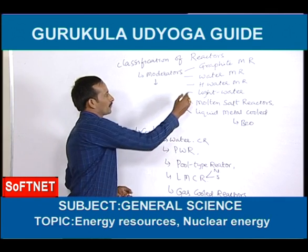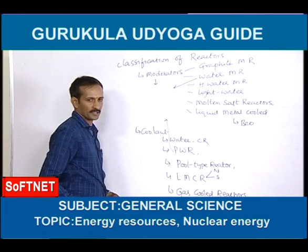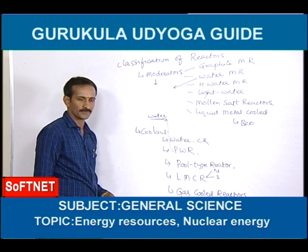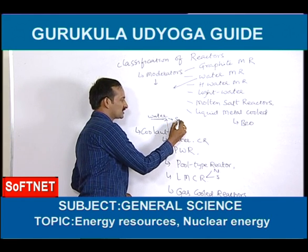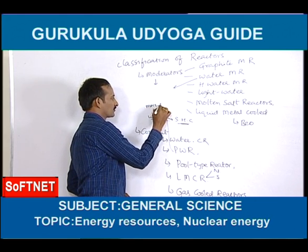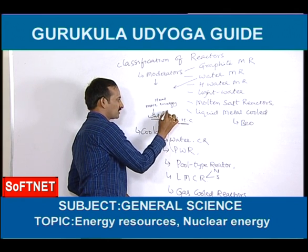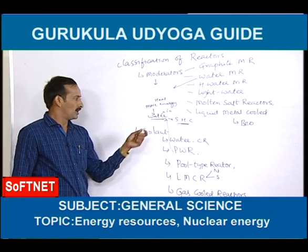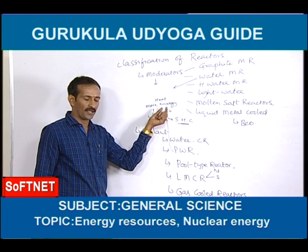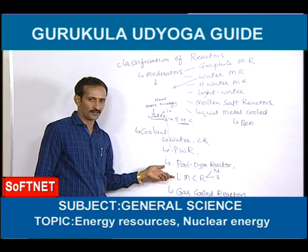Of course, we see water is heavily used in these reactors as coolant as well as moderator. The basic reason water is used as coolant in the nuclear reactor is that water has a high specific heat capacity. That means we have to supply more heat energy in order to increase its temperature by 1 degree centigrade. Hence, water is used widely as a coolant in most of the nuclear reactors worldwide.